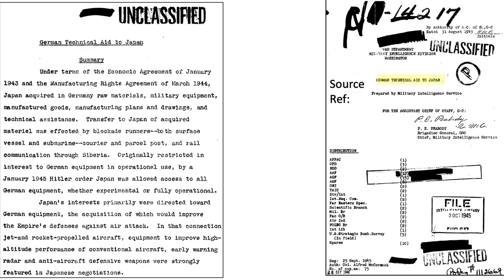During the war, Japan traded with Germany, as discussed in this declassified August 1945 Military Intelligence Division document titled German Technical Aid to Japan. All of the images in this video are declassified. Under both the January 1943 and March 1944 agreements, Germany was to supply Japan with raw materials, military equipment, goods, plans, drawings, and technical assistance. The transfer of goods was to be conducted by surface ships and submarine blockade runners.